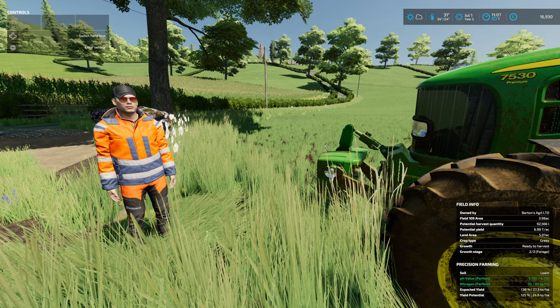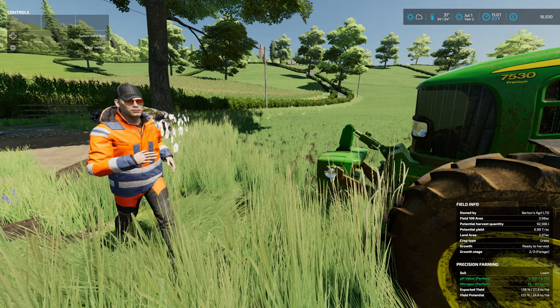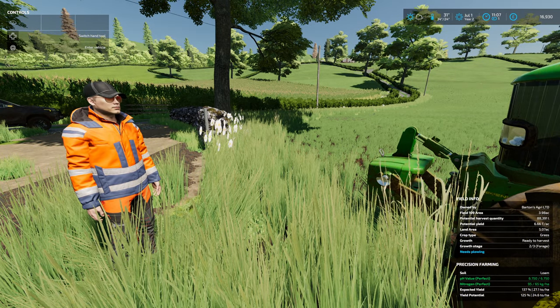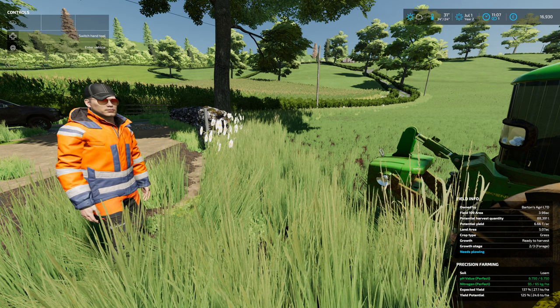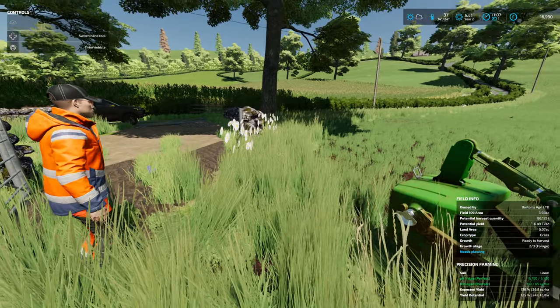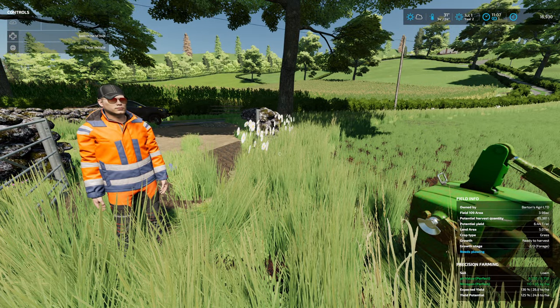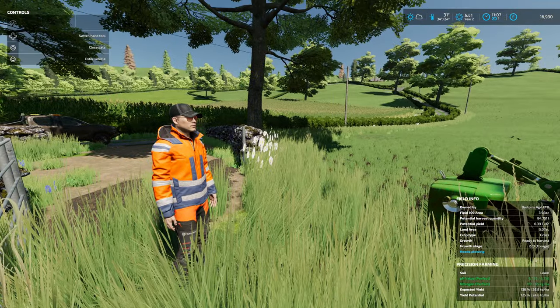Okay. And if you're free and you've got a gap in your workload in the next couple of days to come down and start harvest with us, that would be amazing. Yep, that's not an issue at all. I can see that my maize in that other field is growing quite nicely. I need to double check that and see when that's ready. Yeah, perfect. Very nice.